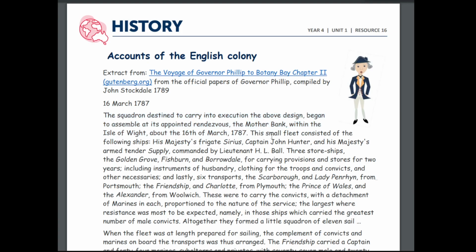This small fleet consisted of the following ships: His Majesty's frigate Sirius, Captain John Hunter, and His Majesty's armed tender Supply, commanded by Lieutenant H.L. Bull. Three storeships, the Golden Grove, Fishburne, and Borrowdale, for carrying provisions and stores for 2 years. Provisions and stores, these are things like food, tobacco, things that convicts and guards and sailors need to live, and also things to start a new colony. And that stuff will last them for 2 whole years.